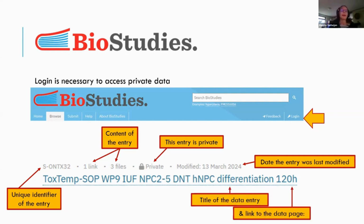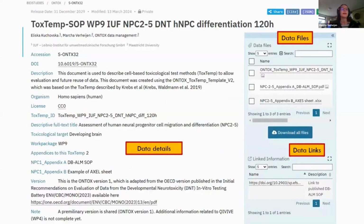And of course, every data accession has a title, which should be descriptive so that you can already have an idea of what is in the data. So just a title of raw data 1 will not really be useful. But when you click on the link, you actually go to the data page. So that brings you to a page like this.